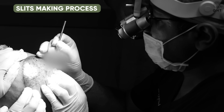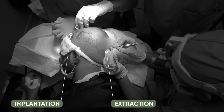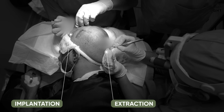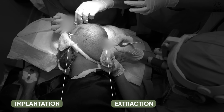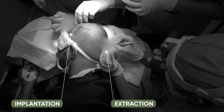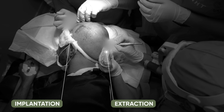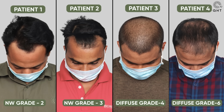This step is one of the most crucial phases of the surgery. Proper slit creation ensures a seamless transition between the transplanted and non-transplanted areas, giving a natural-looking density and flow. Following this, the extraction and implantation process began using the QHT Quick Hair Transplant technique, where grafts were extracted and implanted simultaneously. This advanced approach minimizes graft out-of-body time, preserves follicle vitality, and enhances the overall survival rate of the transplanted grafts. For all 4 patients, the grafts were implanted according to the zones.